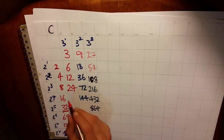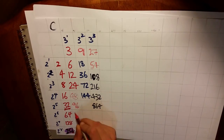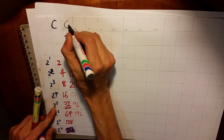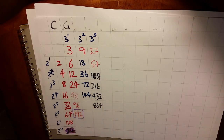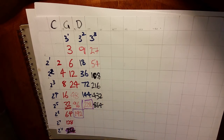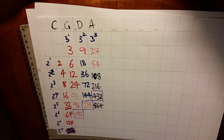So we can now also fill in the rest. 24 times 2, 48, 96, 192. 192 is G on the Pythagorean tuning scale. And if we double 144, we get 288. 288 is D on this. 432 is A, and 3 to the first, 3 to the second, 3 to the third, we can now move that across.